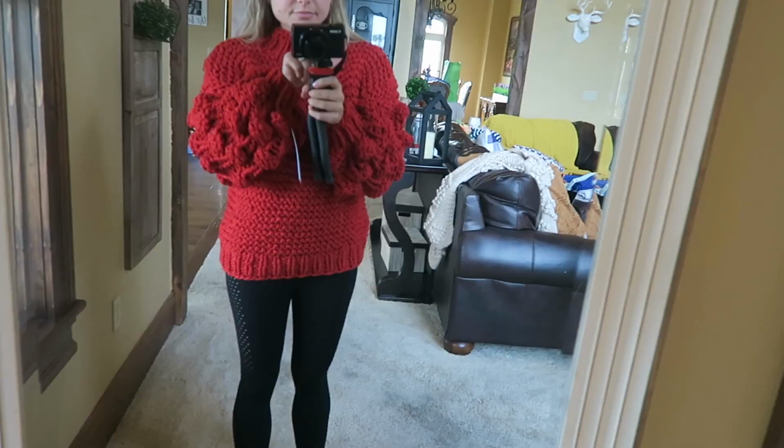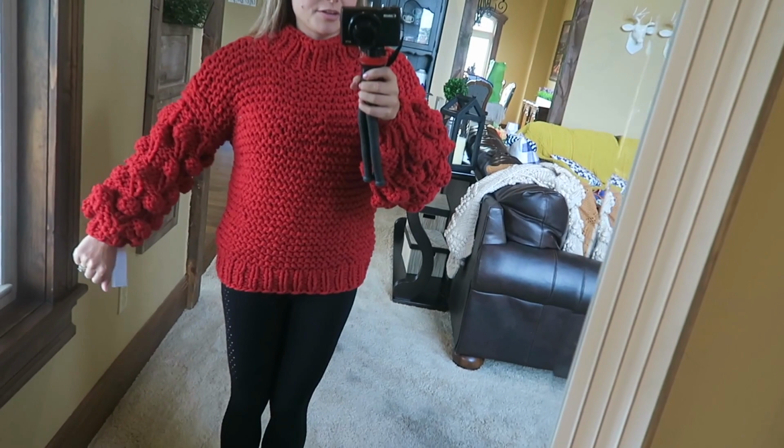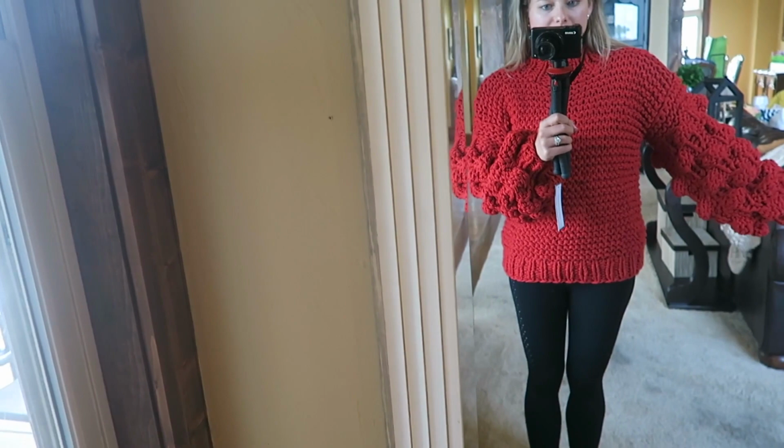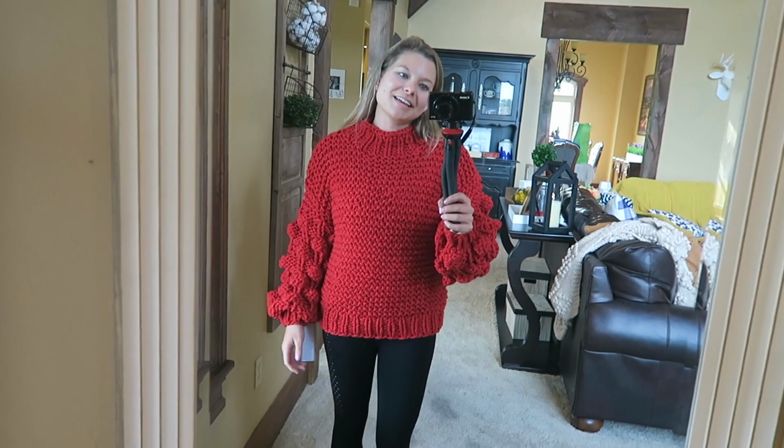Okay, this is the one from Goodnight Macaroon, and I don't know if you can tell too much, but it is really thick and chunky. And I don't know, it's almost too big, like I almost feel like a snowman or something in it. What do you guys think? Look, it's way too big, I don't think I like it. It gives me zero shape.